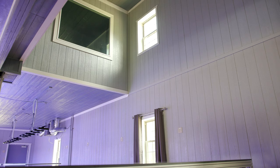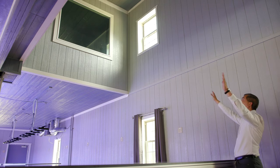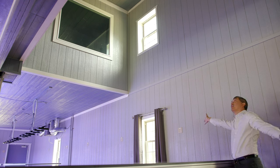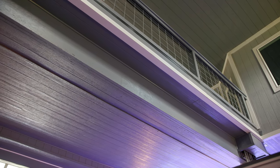Another obstacle is there's nothing up here. It's in one of the cutouts of the building.